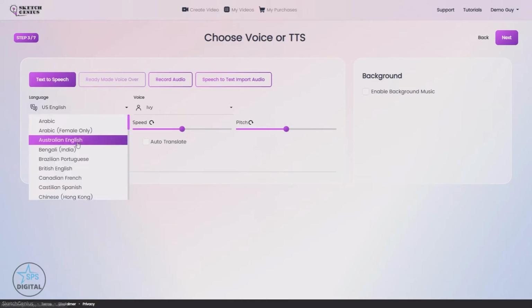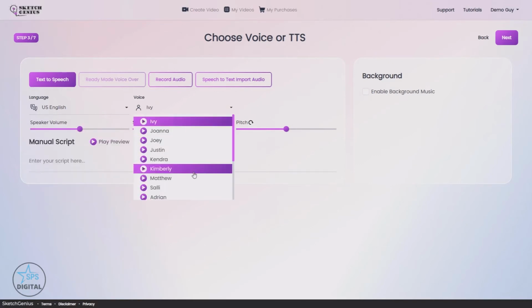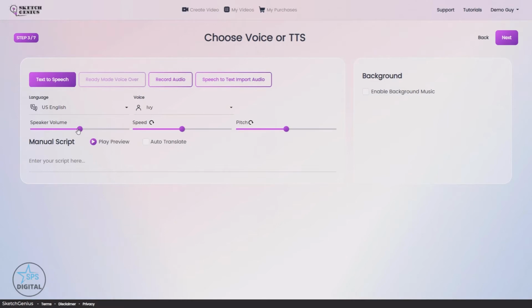You can see we have different languages. And within each of those languages, there's different voices. You can hit the play button next to the voice to hear what that voice sounds like. We can set the volume level of our voice. We can also adjust the speed and the pitch. Make it faster or slower, or higher or lower. Reset that back to the default.